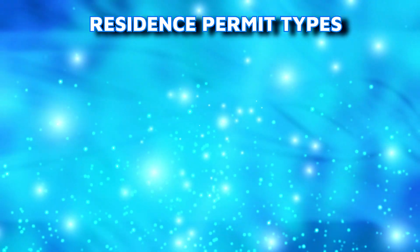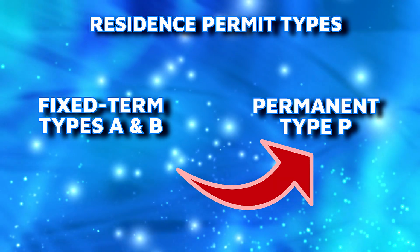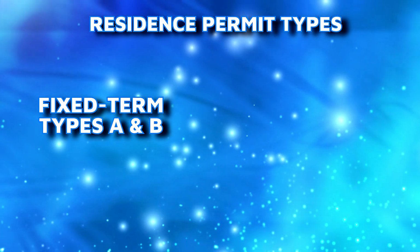There are two types of residence permits. It's either fixed term or permanent. And the permanent thing is what we want to know. But we also have to look at the fixed term in order to get to the permanent. So the fixed term residence permit, there are two types of fixed term residence permits. Type B and Type A.